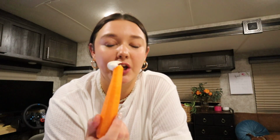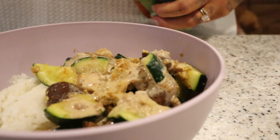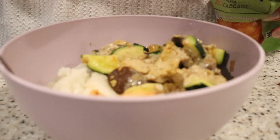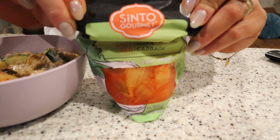This dip is actually really good. I got it from Aldi and it's super yummy. Having it with this kimchi, pretty good.